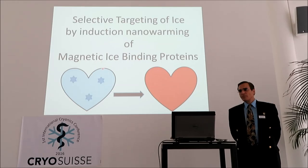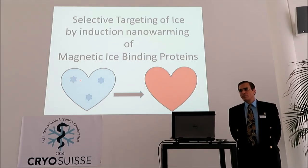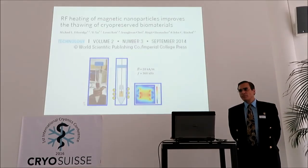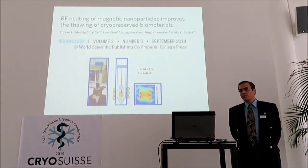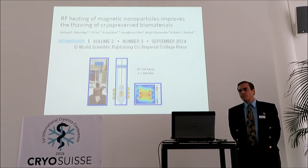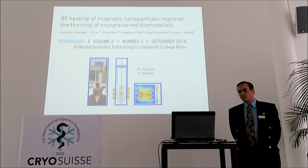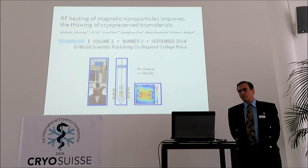The second approach we are following is the selective targeting of ice by induction heating of magnetic ice binding proteins. So the idea is to clean the organ from this tiny crystal that forms during cooling. How? You will see how. If you have, for example, this centrifuge tube and you put in your sample, but also magnetic nanoparticles, you can produce the induction heating of this magnetic nanoparticle. So each particle becomes a source of heat.